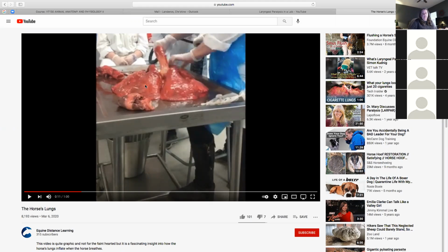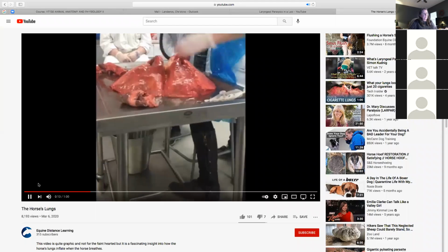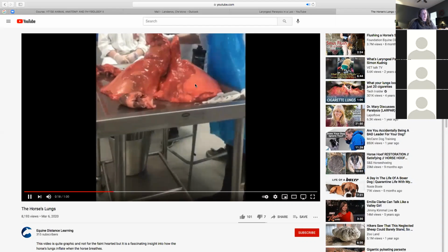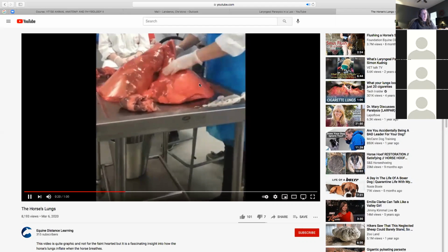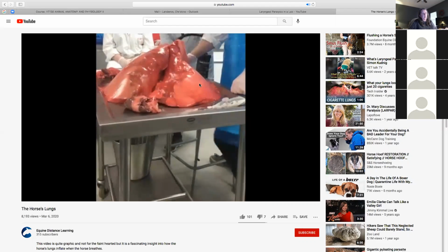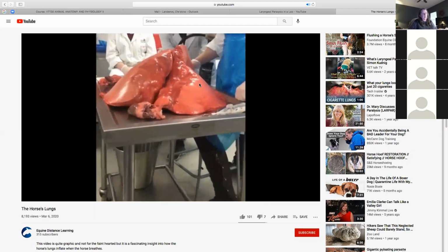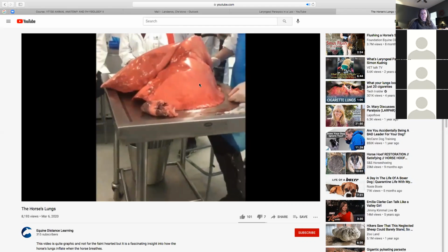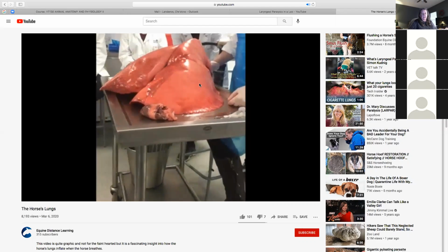So lungs, when they are flat, are kind of like a dark brick red. What they do is they've got a hose in the trachea, and they're going to inflate these lungs. You can see how they're turning pink. Now that's what they're supposed to look like. But you see how light, even though they're big, they're just like big sponges.